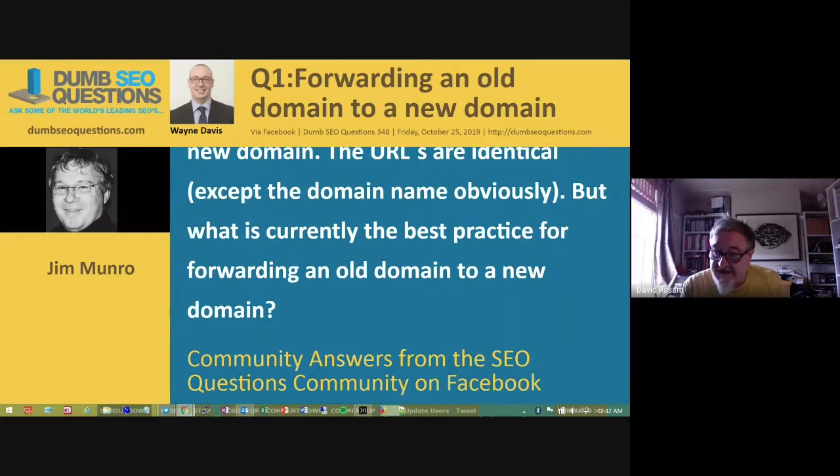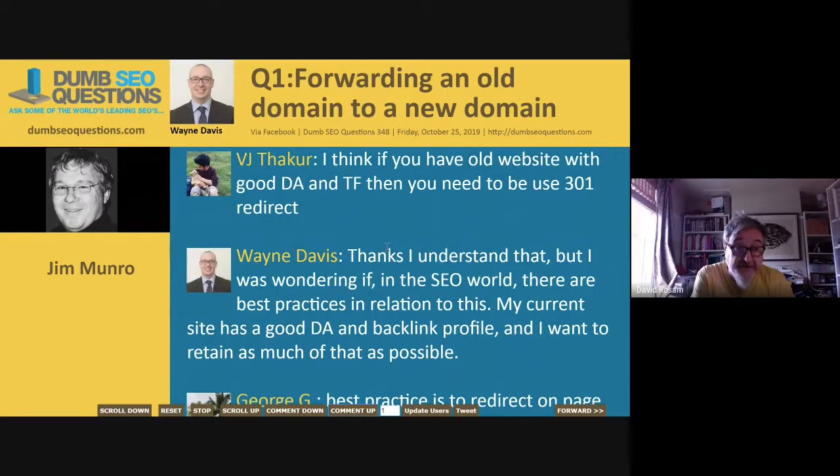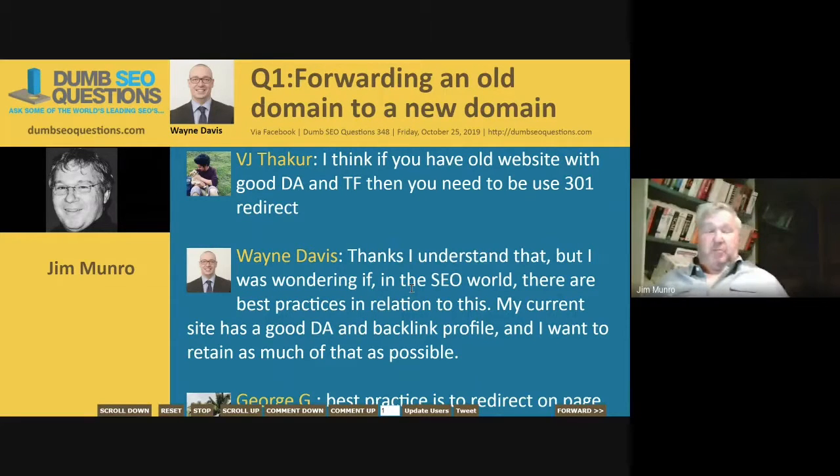As Georgie says, I noticed just scanning through here, if you've got any pages that you're not actually using when you come to set the new site up, don't redirect, as he says, inner pages to the home page. That's bad practice. But if you've got the same structure and the same pages, then life should be easy. If it's a big site, it'd be slightly tedious, but I think straightforward. What do you think, Jim? I think that's fairly right.